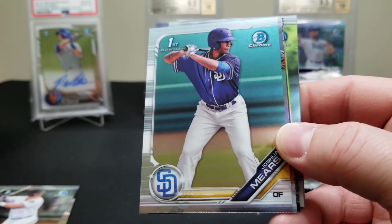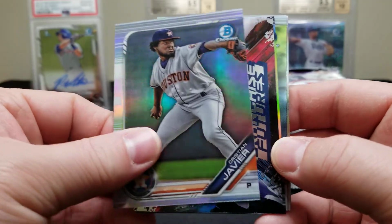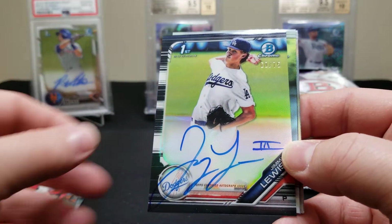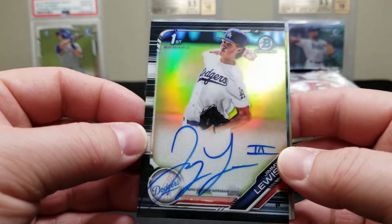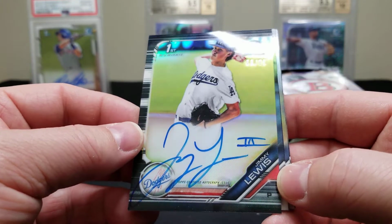Peyton Burdick, Josh Mears, Christian Javier. Got another friend. Oh, there's our auto, guys. It's a pitcher. It's a 75. Wow, it's a black, man. You don't get blacks very often. That's pretty cool. Jimmy Lewis.